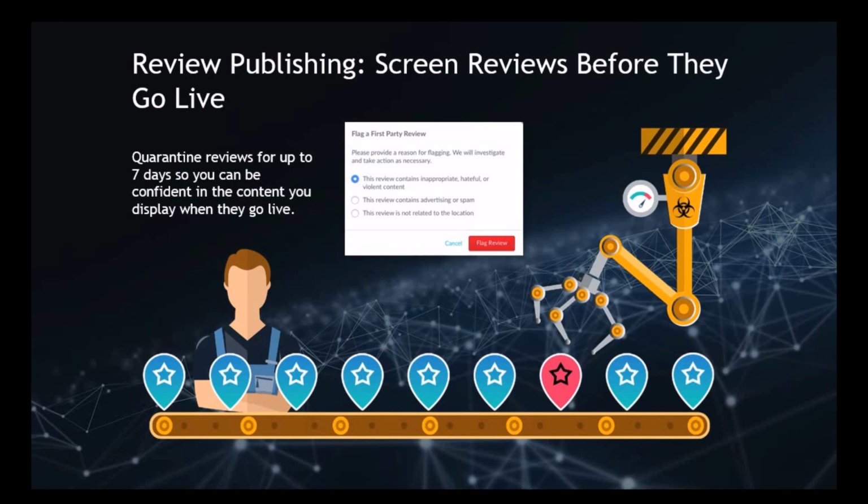And it also gives you a chance to respond to those reviews before they go live. So in the event that you do generate a bad review, you can give the customer a chance to edit that review if they're satisfied with how you responded to their review in the first place.